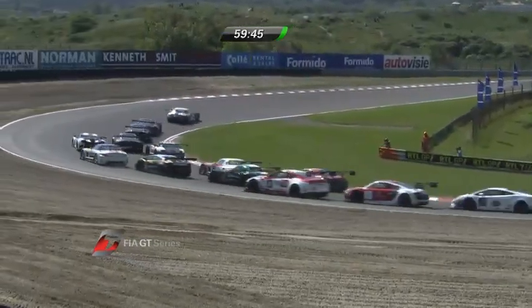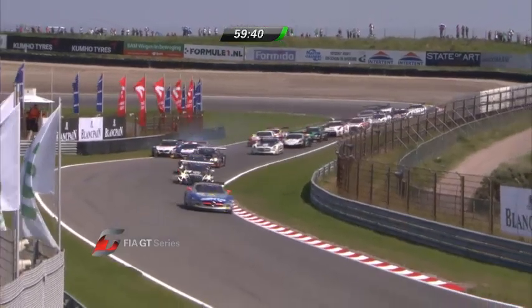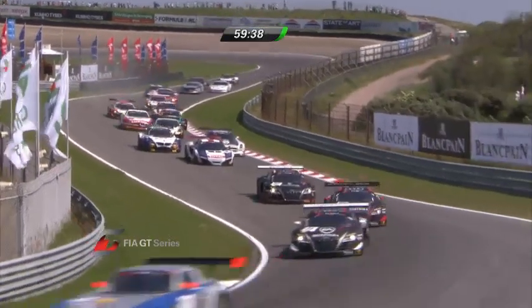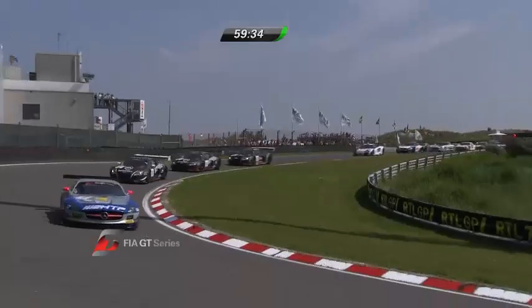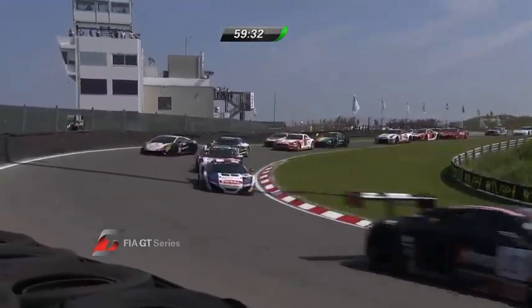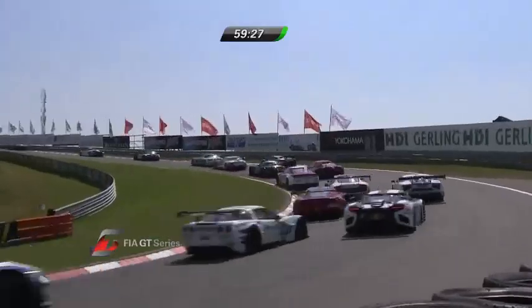Then it looks up and into fourth place almost is Mike Parisi trying to go around the outside as they filter now down through. Caca Bueno has a little bit of contact with Parisi. Karun Chandok's made a great start and is going to get pushed out as they come down towards Hugenholtz for the first time. And look at that Lamborghini, just keeping it out of the wall. Harry Prochik there, but a great start from Maximilian Buch.